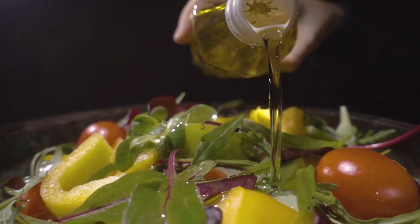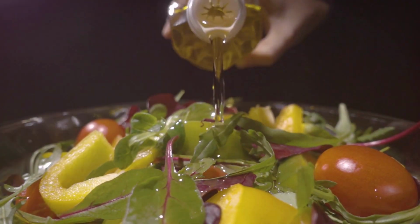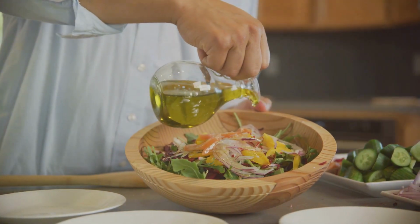Use olive oil. Olive oil is rich in monounsaturated fatty acids, polyphenols, and vitamins E and K. Drizzle it over vegetables or use it in place of butter or margarine.